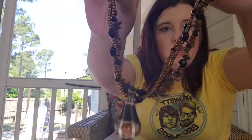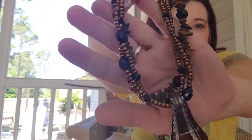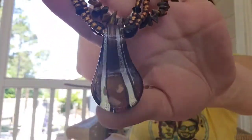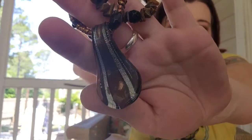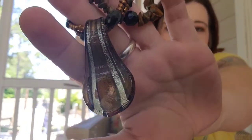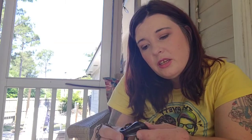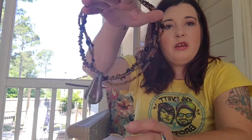It's a multi-strand brown beaded, like natural stone chips, and then it's got this art glass piece at the bottom, like a pendant. It's kind of cool. It's a little dirty, needs cleaned up. But yeah, it looks in pretty decent shape.